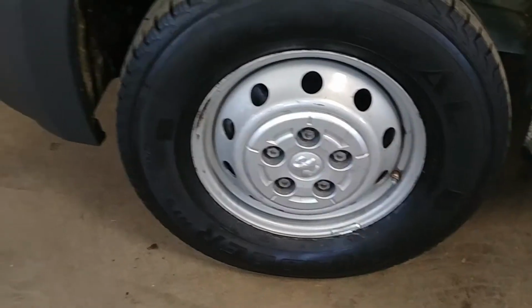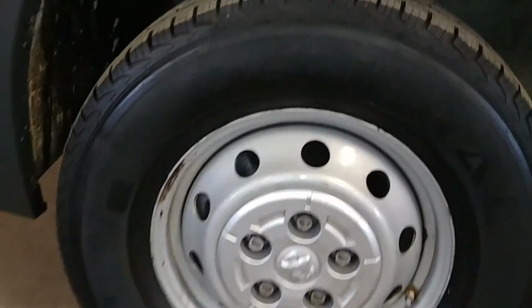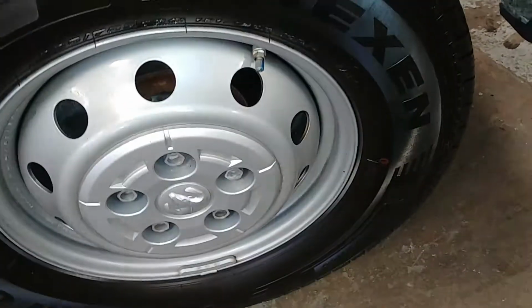Here's your front driver's steel wheel and your tire tread. It's at over 730 seconds. This door looks good. This quarter here looks pretty good. Here's your rear driver's steel wheel, and your tire tread. It's 830 seconds. A little scratchy there, another one over here. Some more little chippies there. Hard to see them.